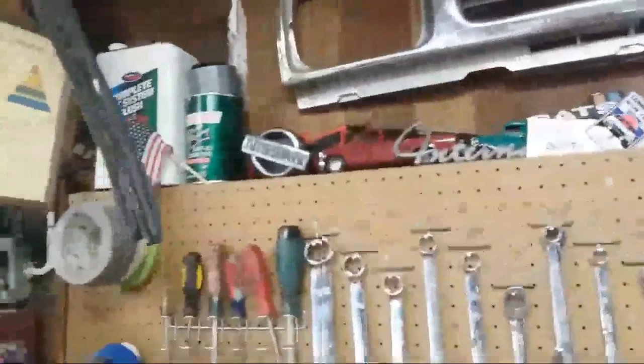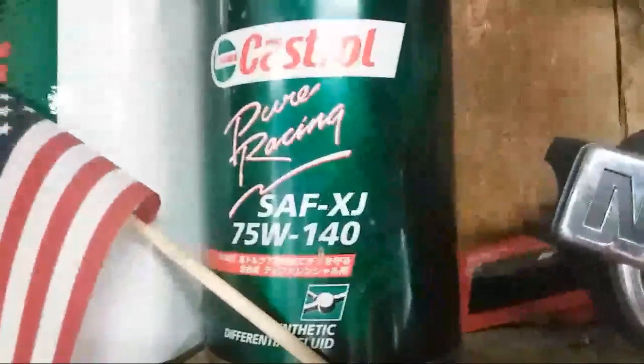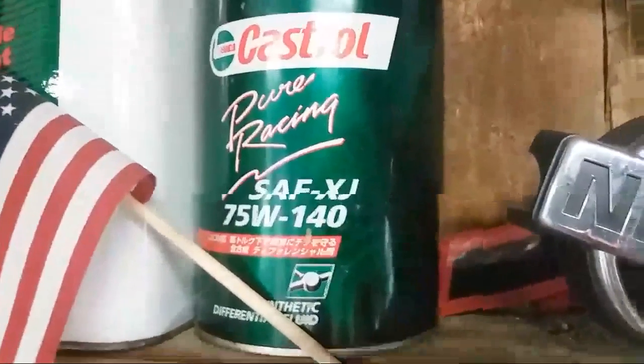What else do I got that may be interesting? This is Nissan GTR diff fluid, straight from Japan. That's what they use for warranty diffs and everything. A buddy of mine gave me an empty can of that. Guess if you find that kind of stuff exciting.